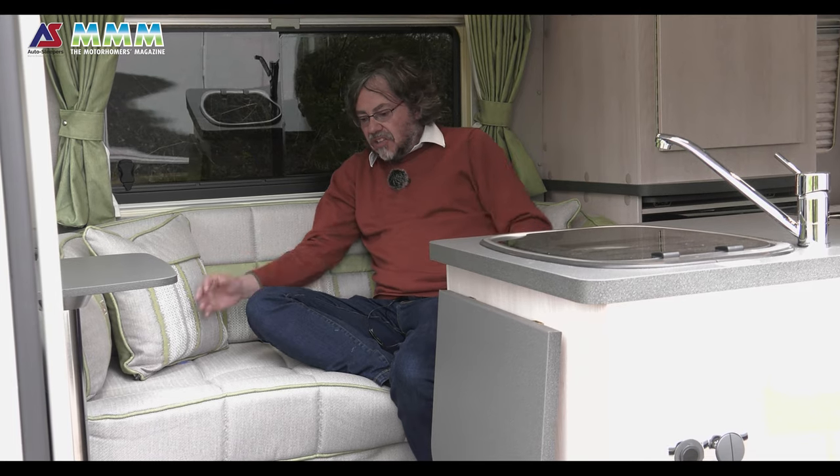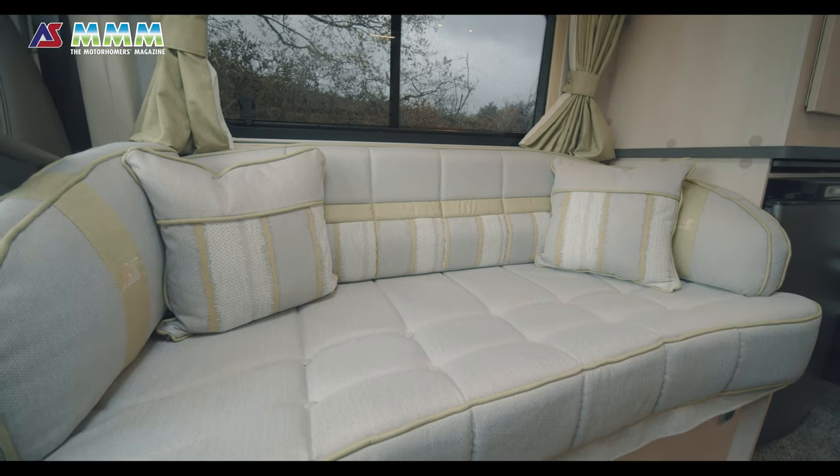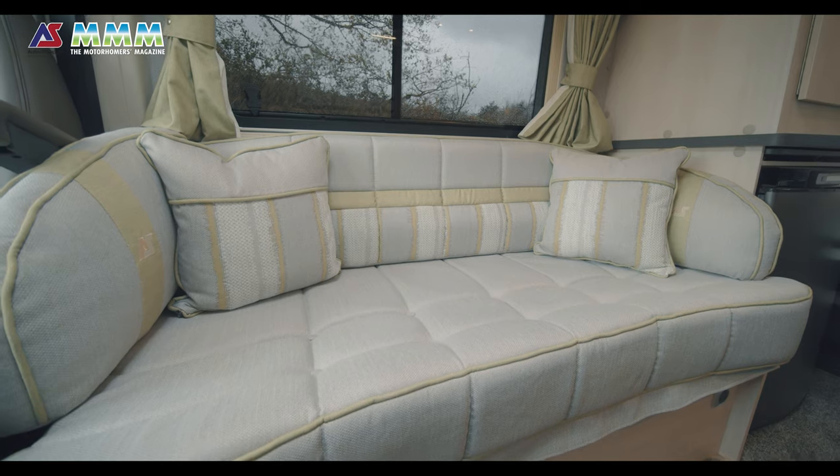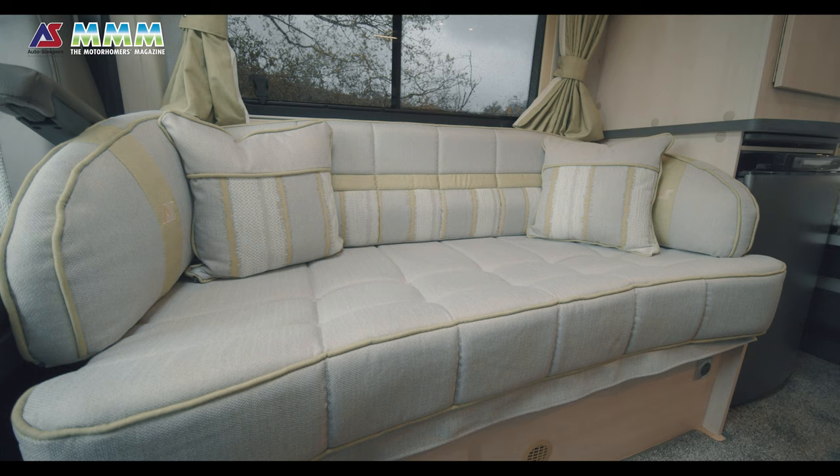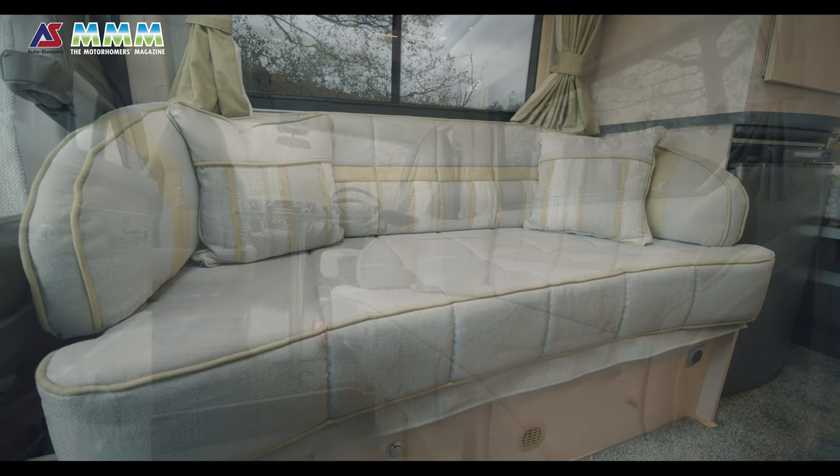Because the Kingham is a pure two-berth, it doesn't have any rear travel seats, but that means that this sofa can have a bit more shape. It doesn't have to be a bed, it doesn't have to have seat belts, it's just a sofa, and therefore it's a very comfortable place to sit and relax.